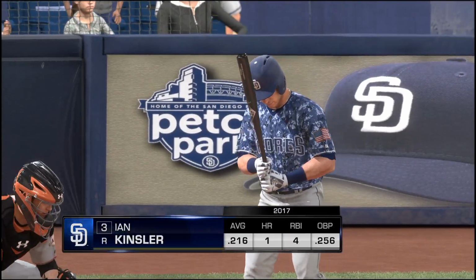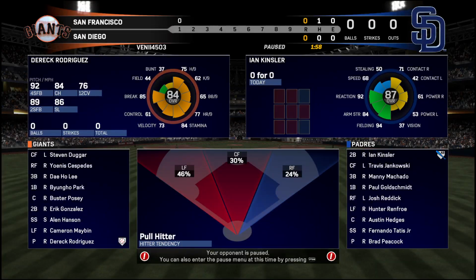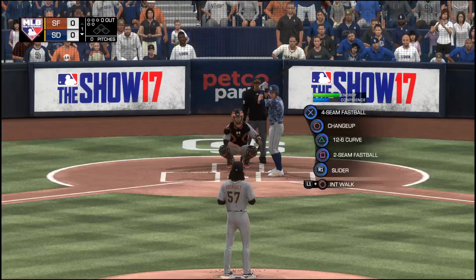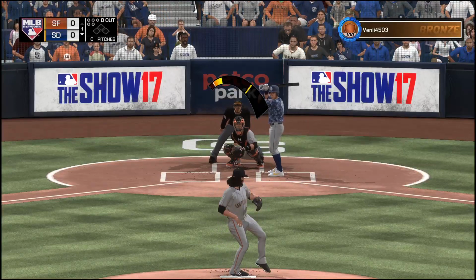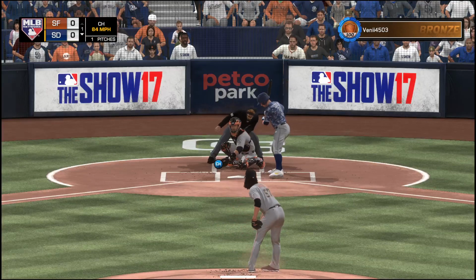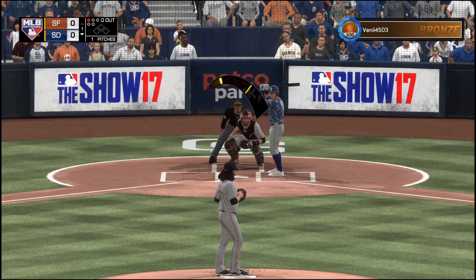And striding in is the second baseman Ian Kinsler now to get things rolling in the home half of inning number one. Second baseman Ian Kinsler. And he lays off there. 1-0. Harold, you take a look at the Giants as they begin play here tonight.